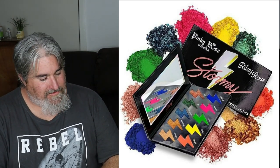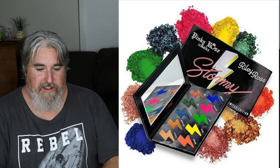Next is number 8, which is the Pinky Rose Cosmetics Stormy Palette. Okay. By Riley Rose. This is a limited edition. I've never heard of Riley Rose. The packaging is awesome, and so is the presentation. Yeah, I like the shape, the lightning.